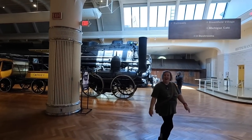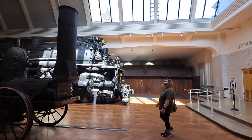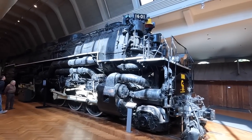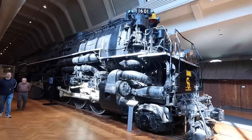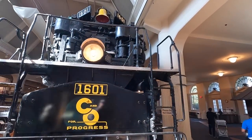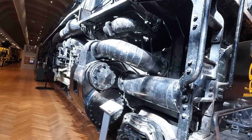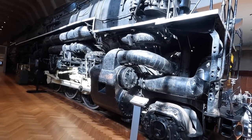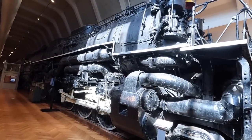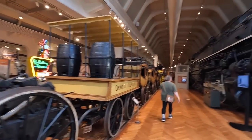All right, so we've made it back here to the railroad section. Look at this monster of an engine. That is incredible. Wow. You really cannot capture this, you know? 1941 Allegheny locomotive. Incredible. I'm just going to take a walk down so you guys can kind of see this. There's a bunch of them here to this left side as well. I'll try to get some of that in the video.